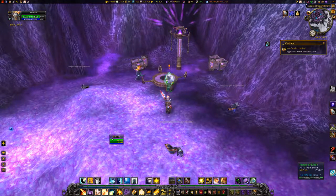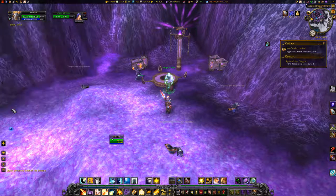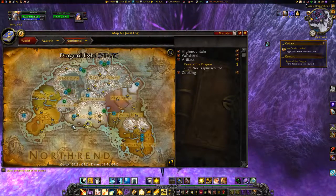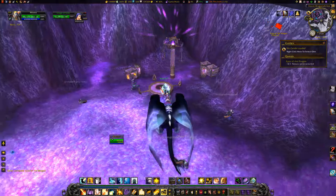Use Kalec's imaging crystal in your inventory to summon the image of Kalec. Accept Eyes of the Dragon. Something about you seems familiar. Travel west to Coldarra in the Borean Tundra to the area of 2927.